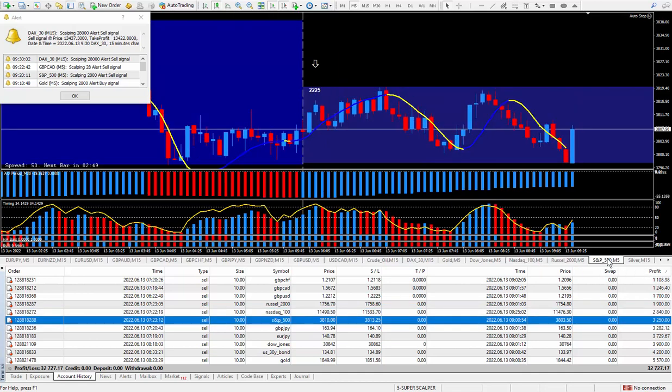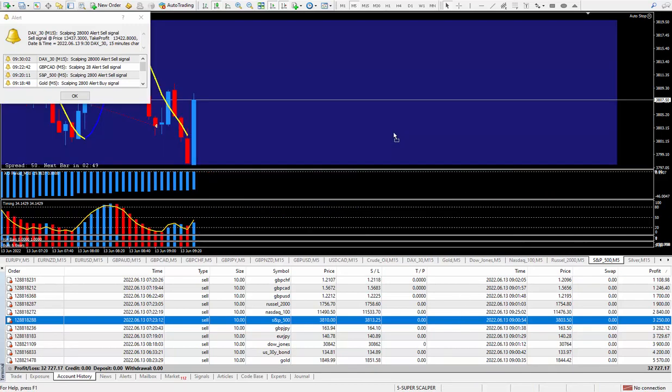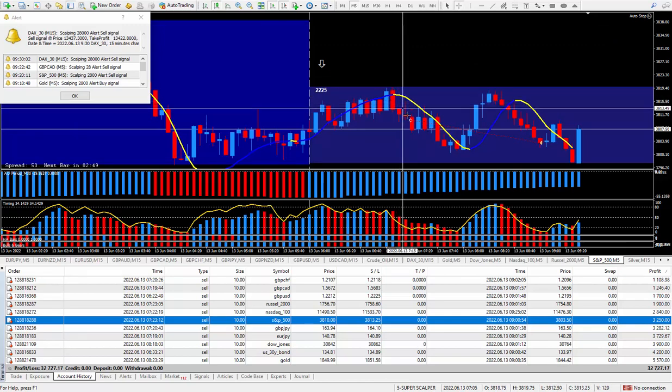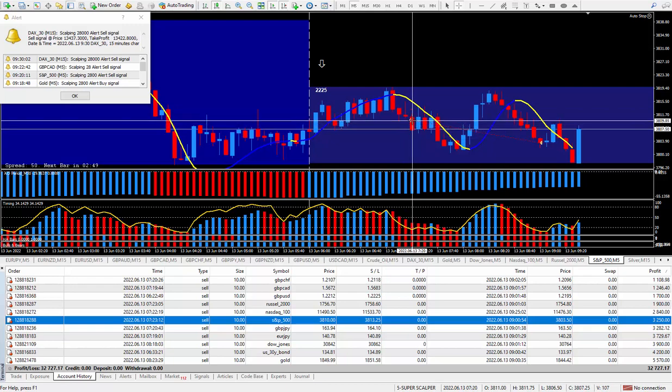Okay, moving on to the S&P 500. Now this one pays $5 for each tick. There's the arrow. Again, I wanted to be selling it. Drag and drop this up. Would have had a signal here on the Scalper system. And I pulled the trigger at this point.